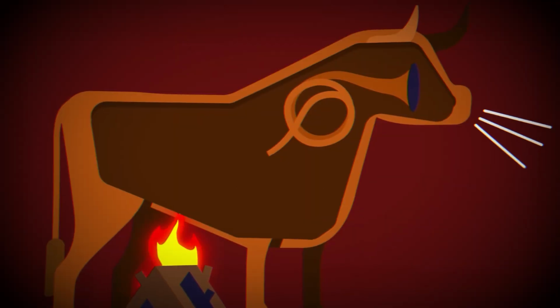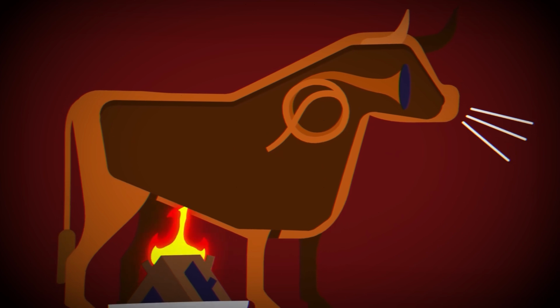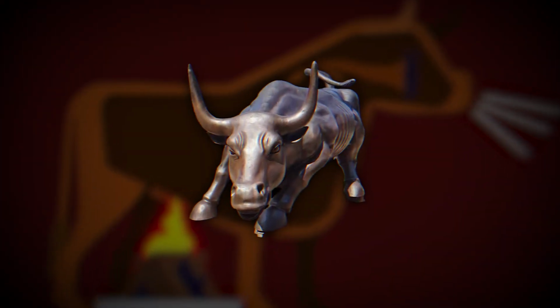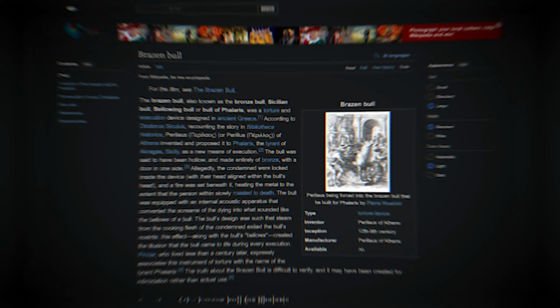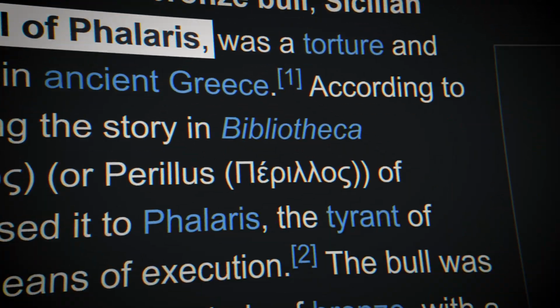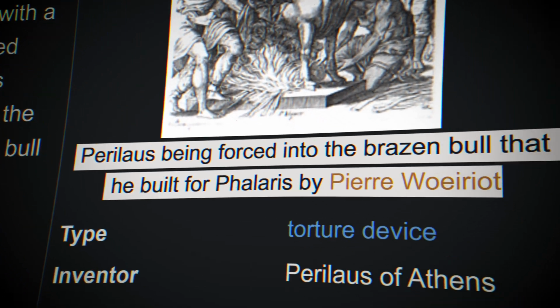But here's the twisted part. The bull's design included acoustic pipes that transformed the victim's screams into sounds resembling a bull's roar. Legend has it, Parallos presented the bull to a tyrant named Phalaris, who decided to test it on Parallos himself.